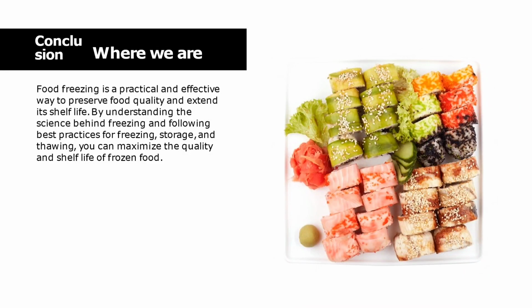So what we learned from this video is that food freezing is a practical and effective way to preserve food. Preserving food means extending the shelf life. Extending the shelf life means you can even consume it a few days later with the same quality, same taste, same color, same experience.